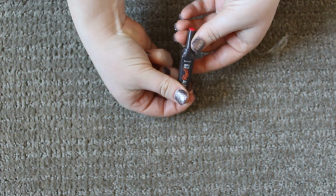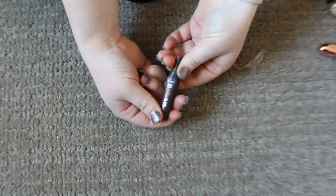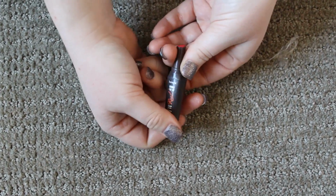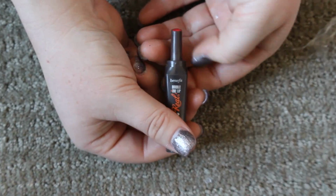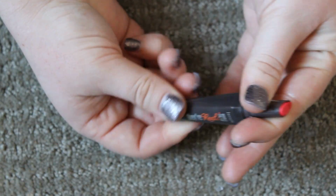And then we found this They're Real lipstick. I didn't even know that They're Real made lipsticks, so that's really neat to find. We had the cap at one point, but it got crushed, so it had the cap on it though when we found it.